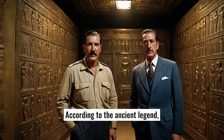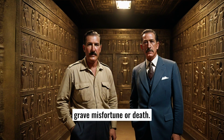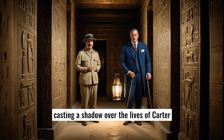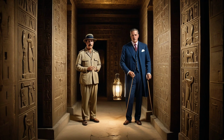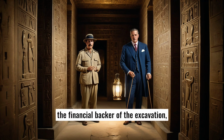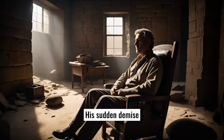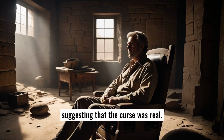According to the ancient legend, anyone who dared to disturb the sleep of the pharaohs would be met with grave misfortune or death. This curse allegedly manifested soon after the tomb's opening, casting a shadow over the lives of Carter and his team. The most notable victim was Lord Carnarvon, the financial backer of the excavation, who mysteriously died of an infected mosquito bite mere months after the tomb's discovery. His sudden demise fueled rumors and sensationalist headlines, suggesting that the curse was real.